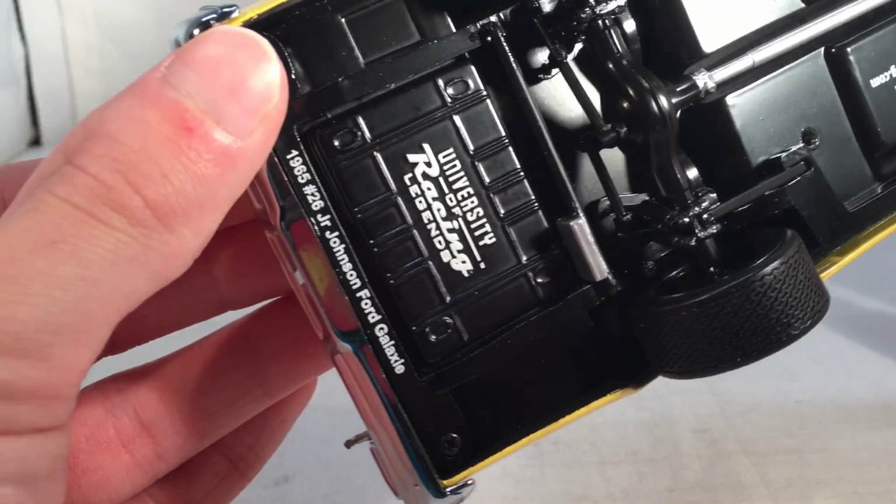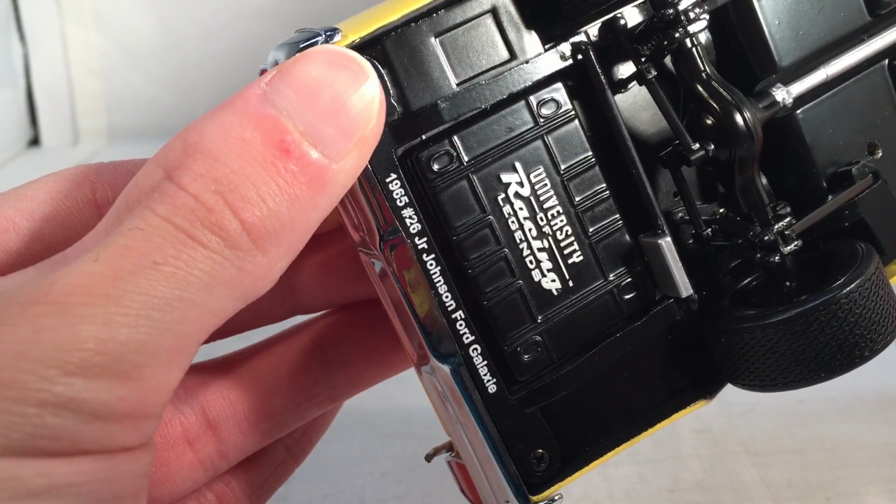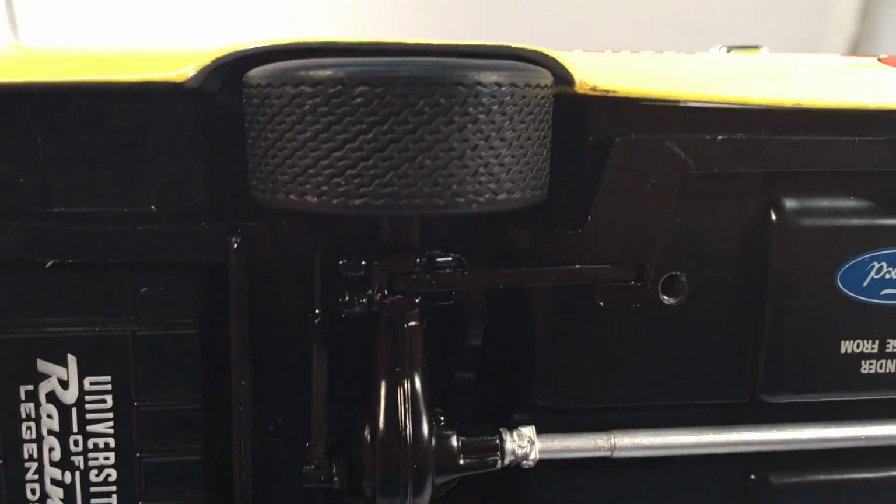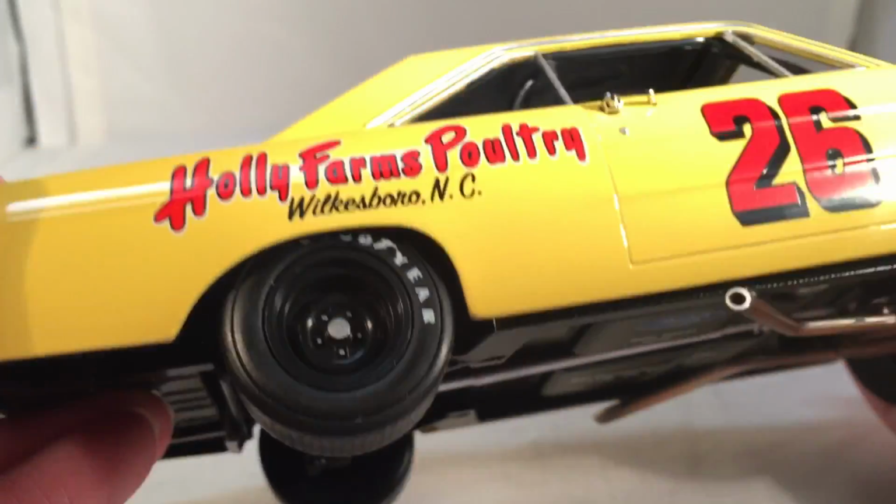It does still have, in the back, you can see it actually is labeled on the back, 1965, number 26, Junior Johnson Ford Galaxie. Got the treaded tires and all that right there.